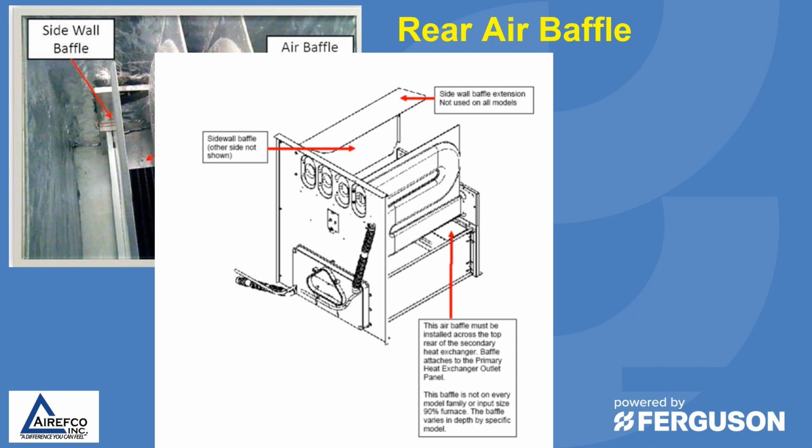The purpose of the rear air baffle is to direct the air from the back of the heat exchanger up towards the front so that we get proper air circulation around the high limit switch so that it does not trip. So this is something you might want to keep in mind if you're working on a furnace where a baffle is missing and it's not directing the air across the high limit switch as it should be.